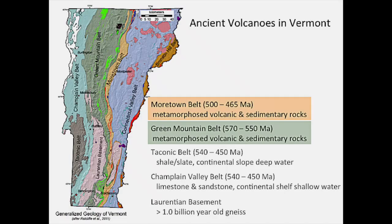But if we look at it, the entire belt is not volcanic. I just put this here just so you could show you that these are just remnants, scattered bits of volcanic rock, green here and red.